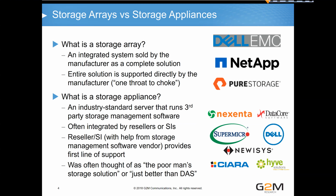One of the questions that we often get asked in these webinars is, what's a storage array versus what's a storage appliance, and how does scale-out storage fit into all that? From our perspective, a storage array is a system that's sold as a single piece. It has all the software and hardware built in, all as one. It's supported by that one particular vendor. Examples would be Dell EMC, NetApp, Pure Storage, and IBM, which all sell what we think of as classical storage arrays. A storage appliance is really an industry standard server that's running third-party storage management software.